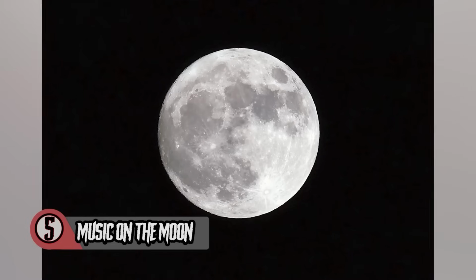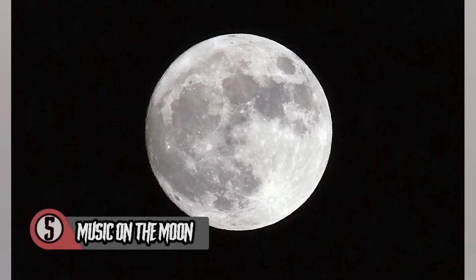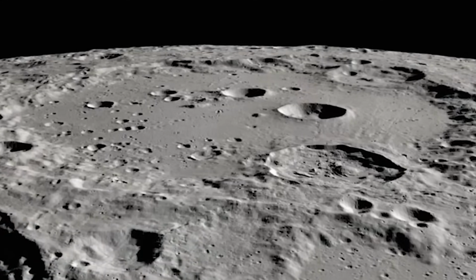Number 5. Music on the moon. In May of 1969, man had not yet set foot on the moon, and the United States and the Soviet Union were still locked in an expensive race to see who could get there first.